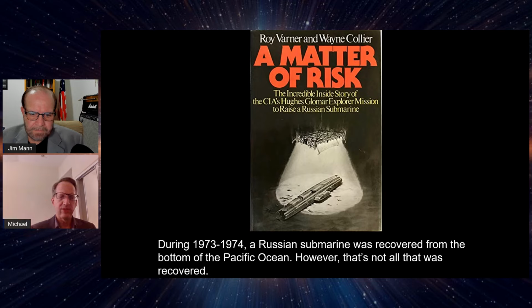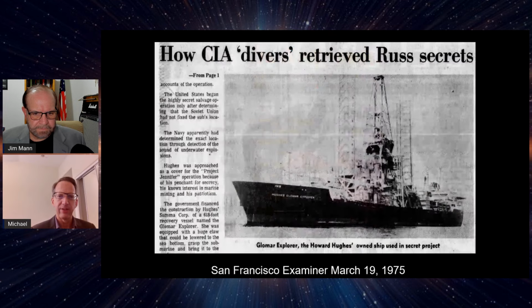And during 1973 to 1974, a Russian submarine was recovered from the bottom of the Pacific Ocean. However, that's not all that was recovered. This gentleman that I mentioned in the bar, he said that they used Howard Hughes's Glomar Explorer to retrieve this craft. So not only did it retrieve the Russian submarine, but this thing was used to retrieve downed USOs. That appears to be what's actually going on here.